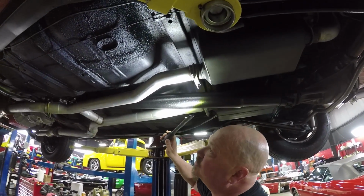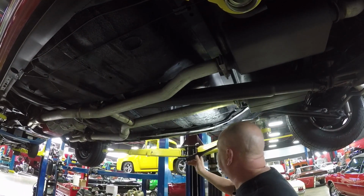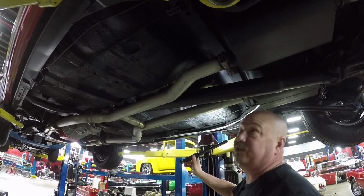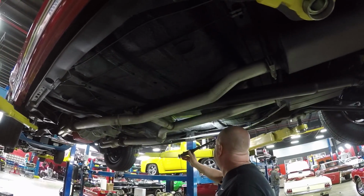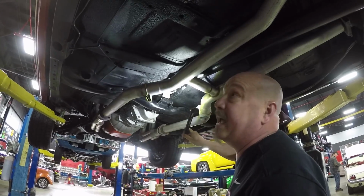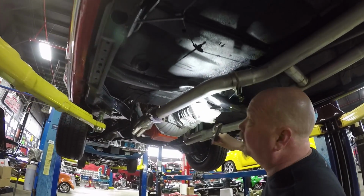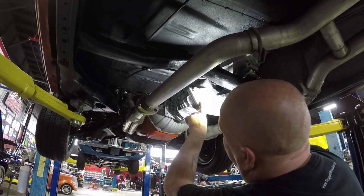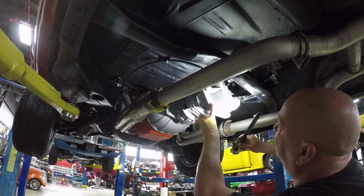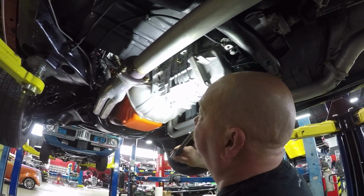Floorboards are also original to the car, and they're in beautiful shape. Now, a friend of mine's known this car since he was about 6 years old, and the same gentleman owned it. He got up in age and they needed to get rid of the car, so that's why it ended up here.